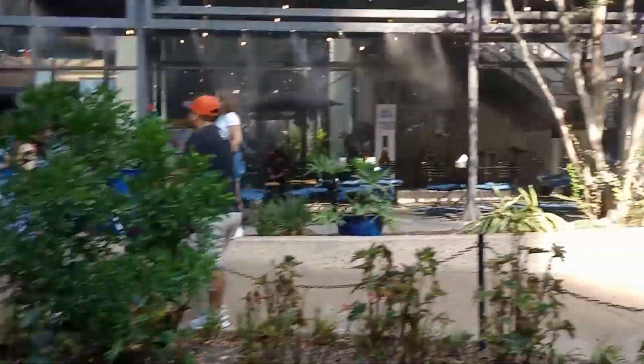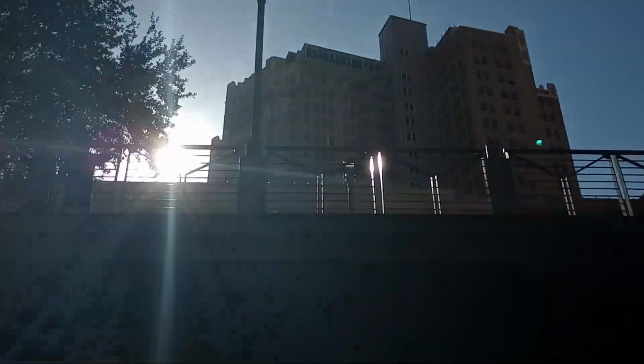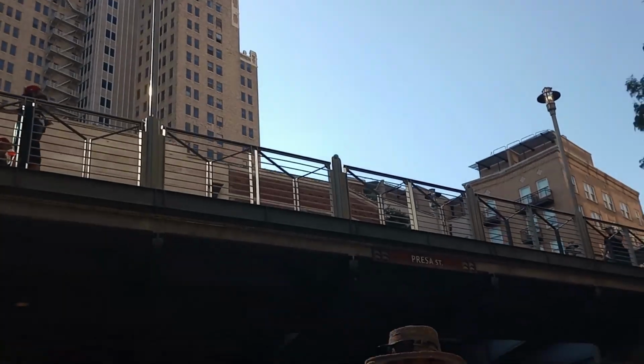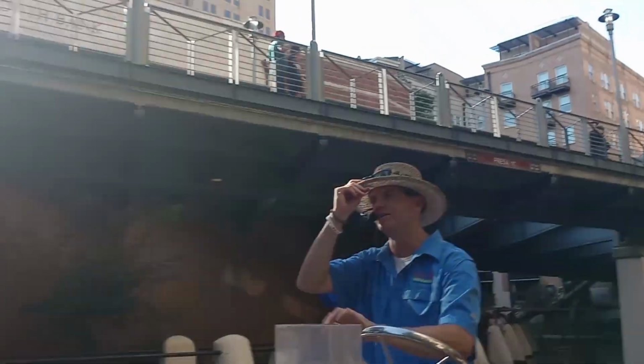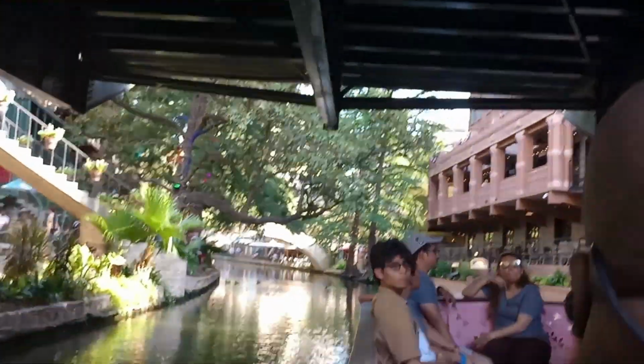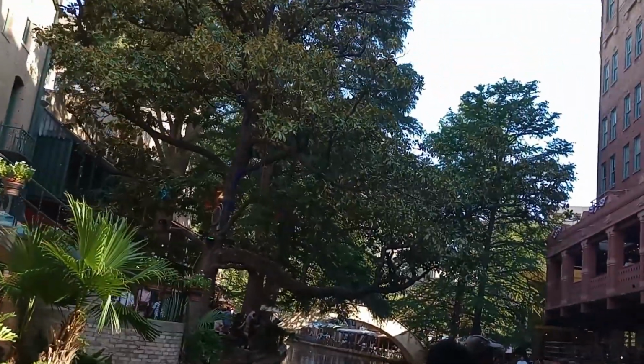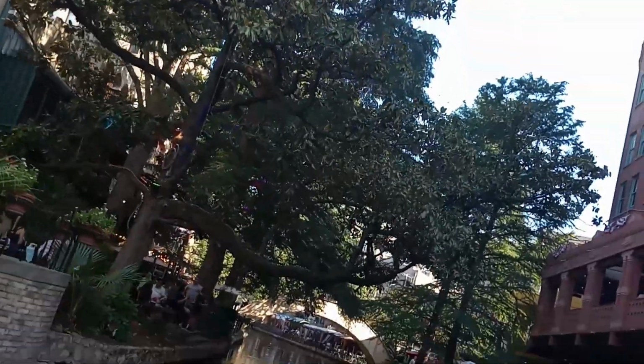Now, speaking of the Alamo, you guys, is the number two, not the number one. It is the number two most visited tourist destination in all of Texas. Anybody think they know what number one might be? Number one is the San Antonio Riverwalk. Number one. Two is the Alamo.